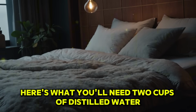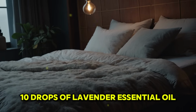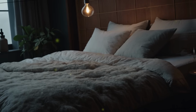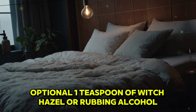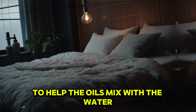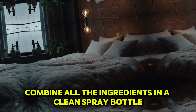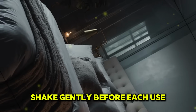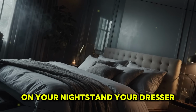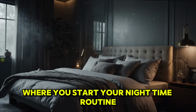Here's what you'll need. 2 cups of distilled water, 10 drops of lavender essential oil, 3 drops of vanilla essential oil. Optional, 1 teaspoon of witch hazel or rubbing alcohol to help the oils mix with the water. Combine all the ingredients in a clean spray bottle. Shake gently before each use and store it somewhere easy to reach, on your nightstand, your dresser, or even in the bathroom where you start your nighttime routine.